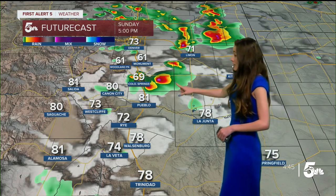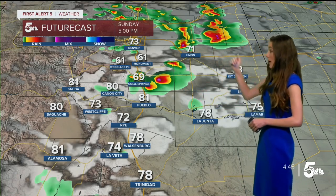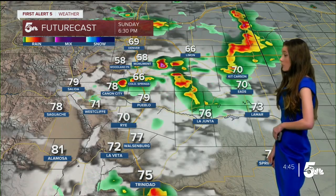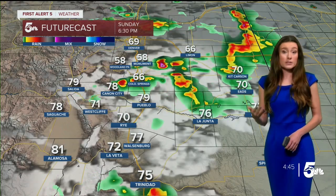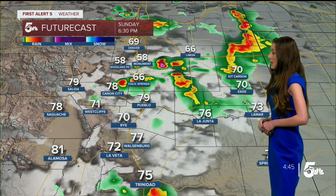So let's take a look ahead to see what we're in for our night. So we are going to be seeing some stronger storms around the Springs area, so be prepared for that, especially around that dinner time hour. So if you are out and about tonight, you may want to have some dinner inside because we will be having some stronger storms come through the Springs area, and we could see some hail and some strong winds associated with that as well. So this is going to be around that 6:30 mark.